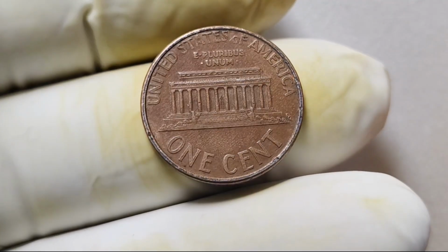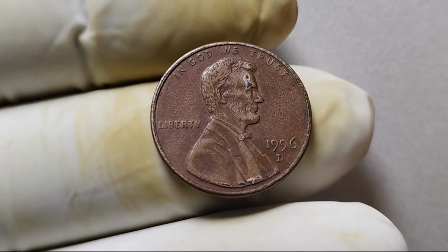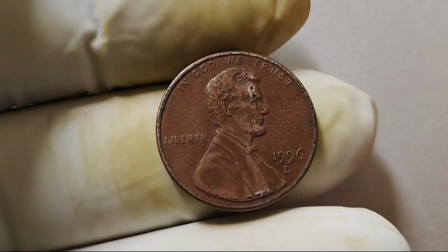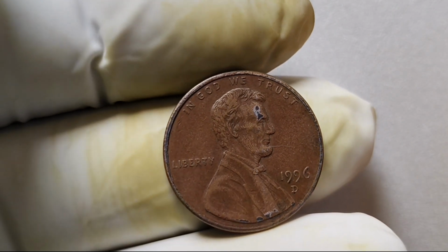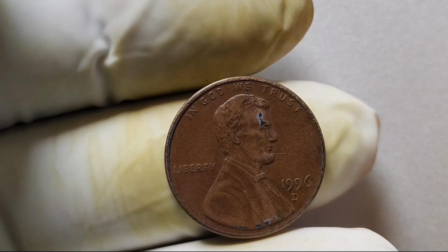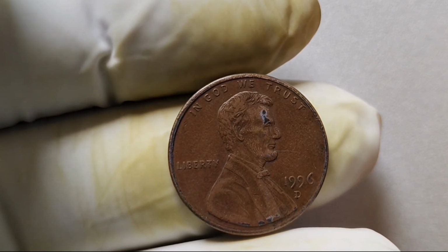Now, back to that coffee can of pennies I got from my uncle. Did I find a 1996 D worth millions? Nope. But I did find a 1943 steel penny in great shape that fetched me a couple hundred dollars. Not bad for a pile of forgotten change, right?